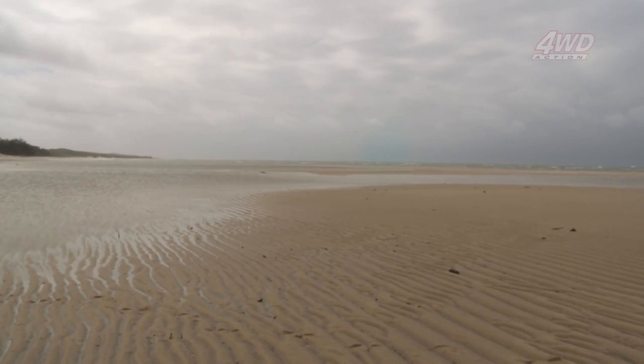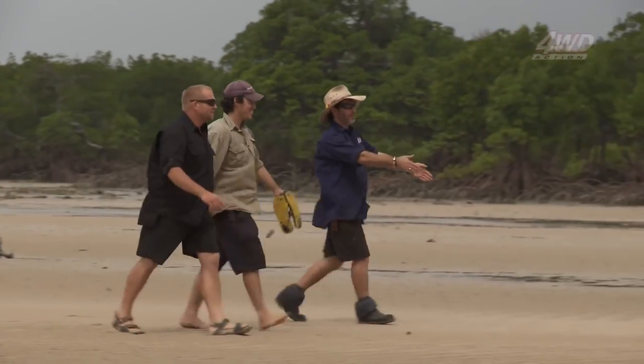Did you guys have a look at that creek? How did it look to you? It looks shallow, but the other side looks really boggy, mate. Looks terrible, doesn't it? That's what I was thinking. I think it'd be best just to quickly walk it. See, this high mark here doesn't look too bad.